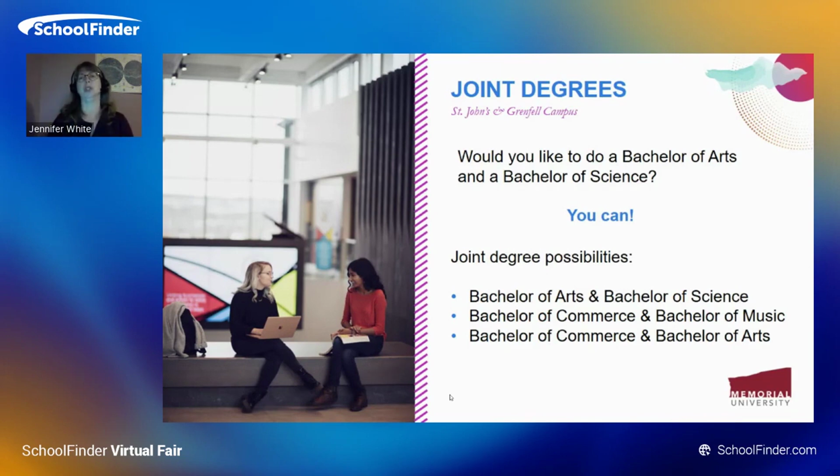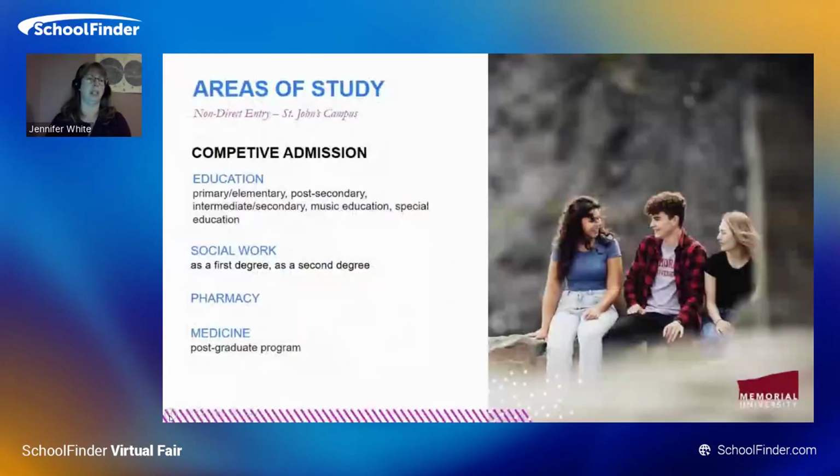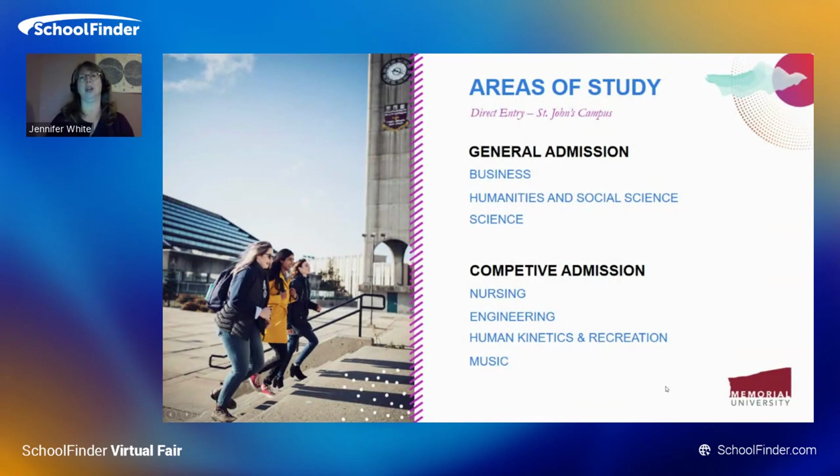Basically, at Memorial University, we offer such a wide range of undergraduate degree programs. We really encourage students to look at how they want to combine their programs together. Do you want to do a major and a minor, or two majors, or like here with two joint degree possibilities? There's lots and lots of options, and students don't need to be completely decided in their first year when they come into Memorial in order to make that decision.